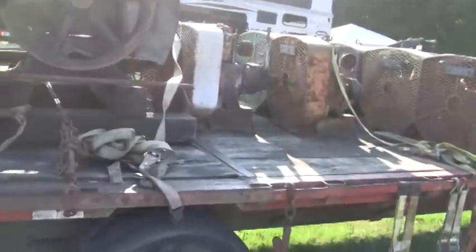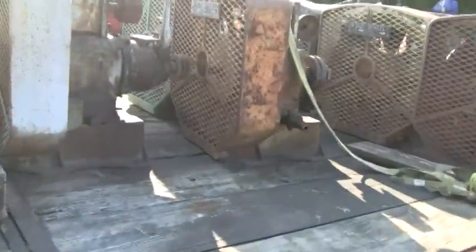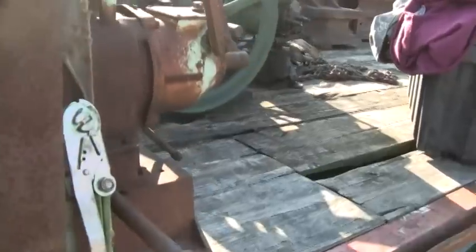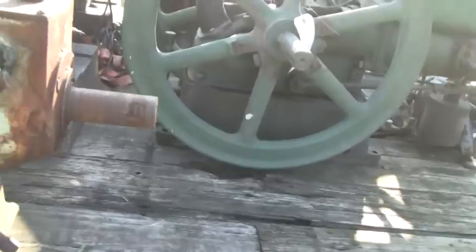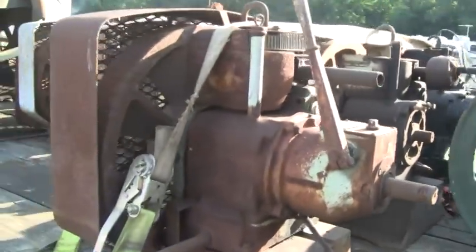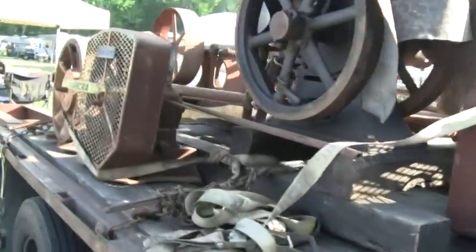There's an engine you don't see too often. The wind wheel. And this guy's got, let me see, 2, 4, 6, 8. 8 of them. Got its own little transmission, a little clutch here. Interesting little engine. I don't know what he wants for him.